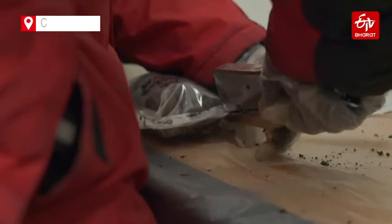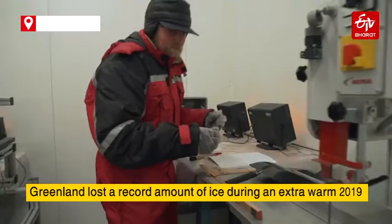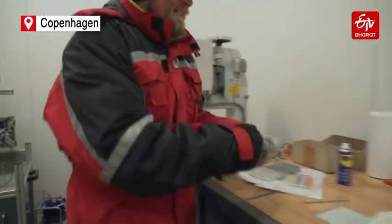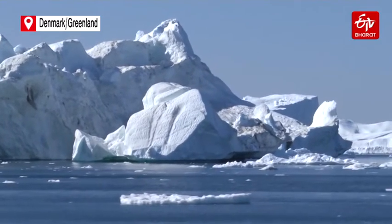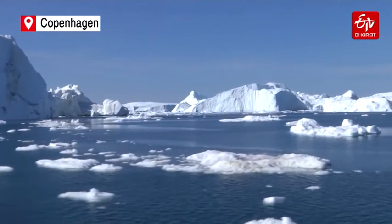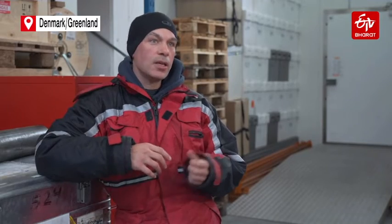According to a study published last year, Greenland lost a record amount of ice during an extra warm 2019. The melt, massive, was enough to cover California in more than 4 feet of water. The big question is, can Greenland survive at a plus 2 degree warming, and what duration is necessary to produce a partial or total melting of Greenland? So for that, we have to look into the past.